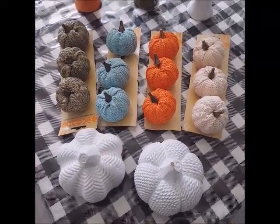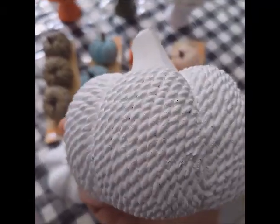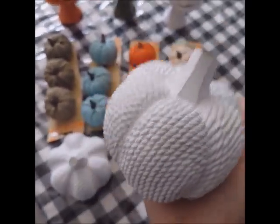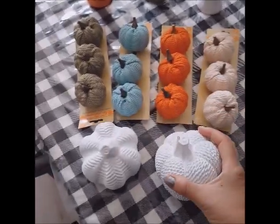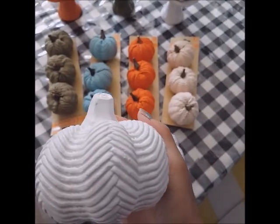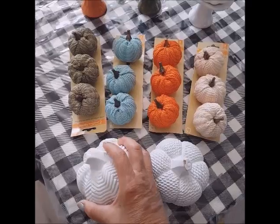And last but not least, my absolute favorite find at Dollar Tree were these pumpkin or sweater pumpkins. And the first ones here, these are ceramic, but I love the look of these. They are so, so nice, and they have a really nice weight to them as well. So this was one pattern that they had, and then they had this other one that was in a different pattern. But I love these, they are so nice.